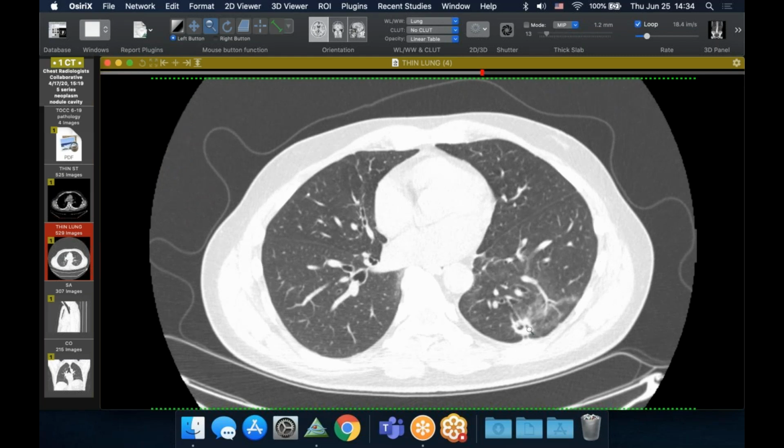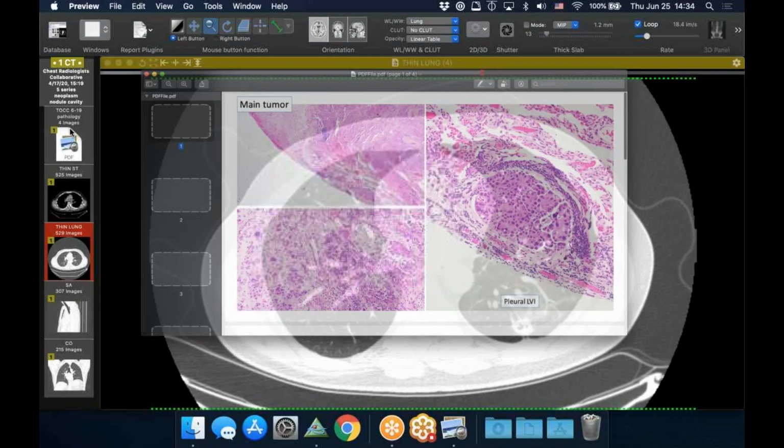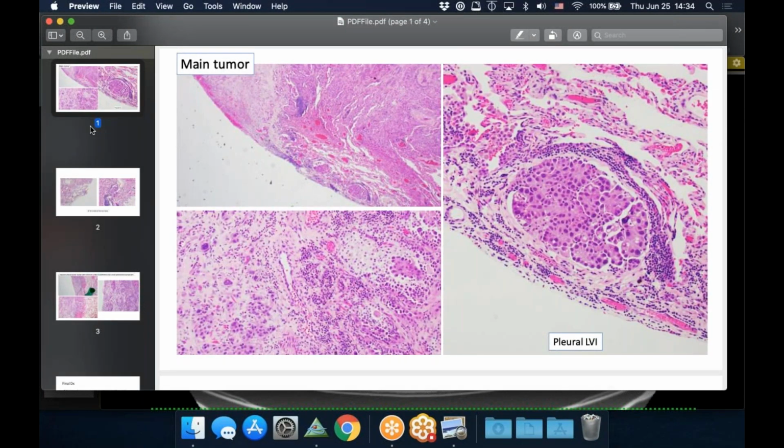So this was actually resected as a lobectomy. And so here is the path. I gotta make my little thing go away here so I can see what I'm looking at.